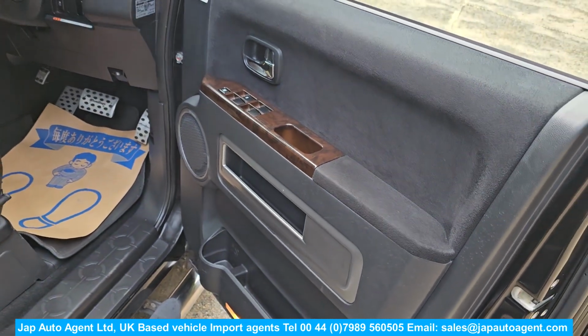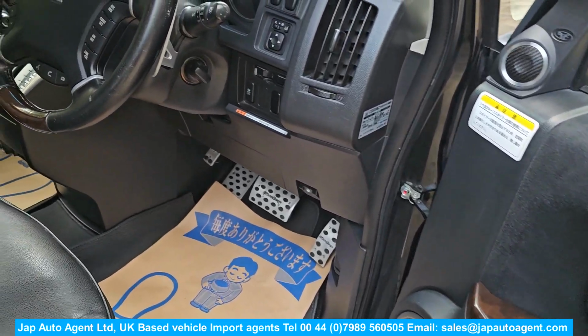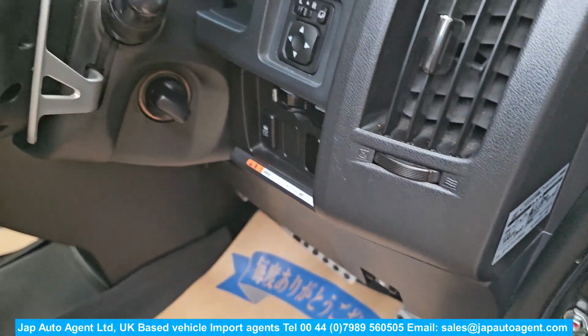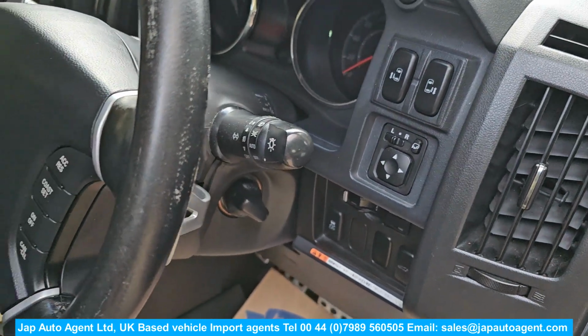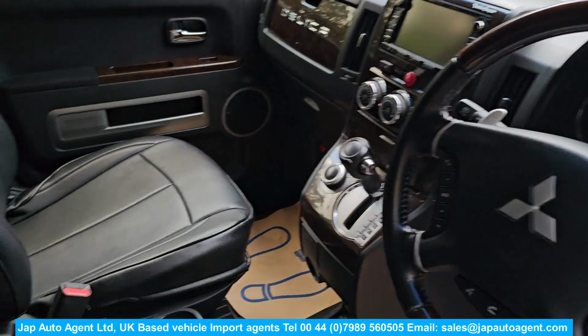So this vehicle is in Japan. It can be bought at the trade export price. All the recalls have been completed. We have evidence of that happening. So it's had all its recalls carried out.